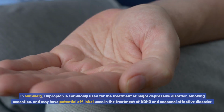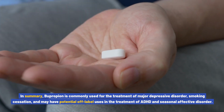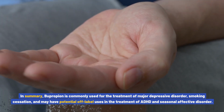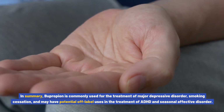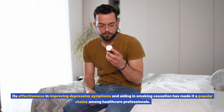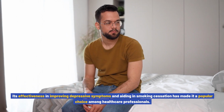mood. In summary, bupropion is commonly used for the treatment of major depressive disorder, smoking cessation, and may have potential off-label uses in the treatment of ADHD and seasonal affective disorder. Its effectiveness in improving depressive symptoms and aiding in smoking cessation has made it a popular choice among healthcare professionals.